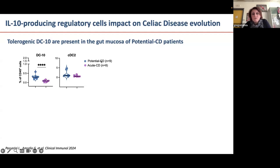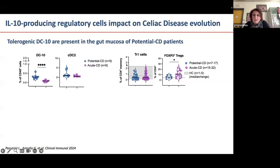Interestingly, we found that in those patients in which we have control of the tissue damage, we have a significant increase in the proportion of DC10 compared to patients with active disease and inflamed mucosa, and no differences in the frequency of the inflammatory dendritic cells. Despite the high frequency of DC10, we don't see induction or increased frequency of TR1 cells in the gut mucosa of the potential CD patients.